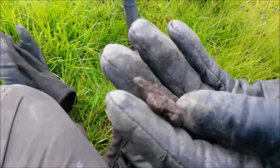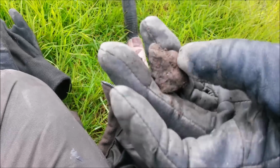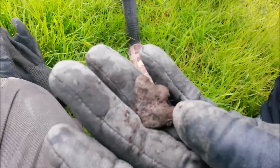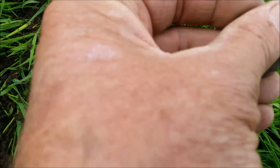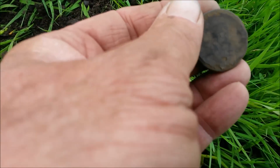Found that little bit of lead. I think it looks like a little pig or something. It looks like lead. Little piggy lead. And it looks like George III. So, not a good signal actually. I don't know why, I dug it anyway.